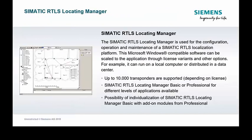So our RTLS locating manager is like a 2D map, if you like, of a warehouse, and within here you can see the transponders. And you can see the history of them, of where they've been moving, and you can click on one and get some information from them. Like I say, we'll show you that in a quick video in a minute. How the locating manager software works is based on how many transponders a customer requires. So we have a license for a 10 transponder system, 100 transponder system, 1,000, and so on and so forth. This is just the software, a Microsoft Windows compatible software that can run on any computer in the background.